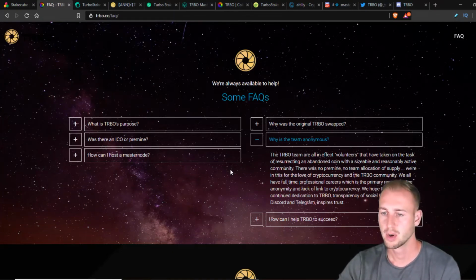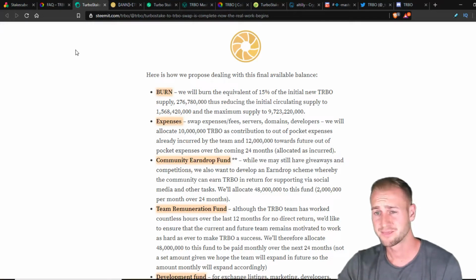It's not a scam coin, like others who don't disclose who they are. They're doing this for the love of it. They're doing this for free. So that's the reason why it's fine that they do have anonymous user profiles on here.